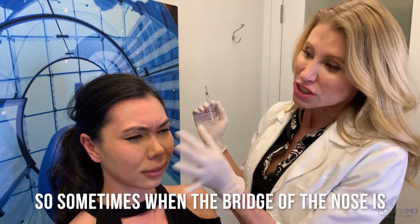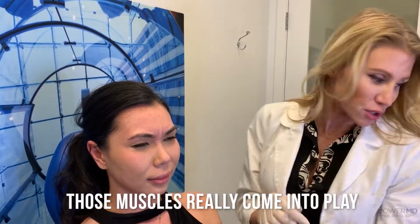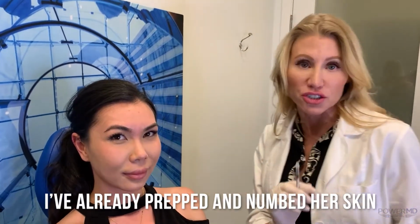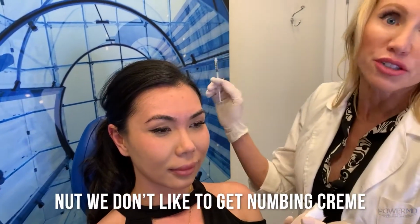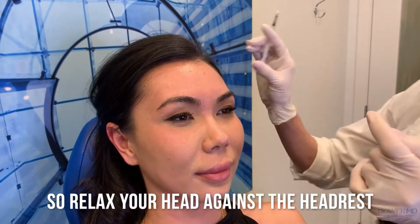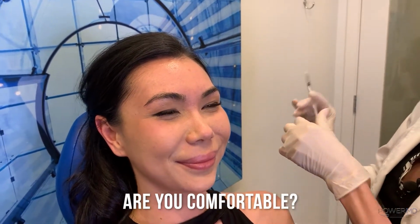Sometimes the bridge of the nose is a little lower. That's when those muscles really come into play. Okay? It's a little hard to get that area numbed. I've already prepped and numbed her skin, but we don't like to get numbing cream too close to the eyes, so you might feel these first two a little bit, all right? Relax your head against the headrest and go ahead and start your treatment. Are you comfortable? Mm-hmm. Okay, good.